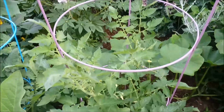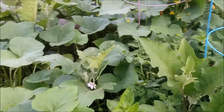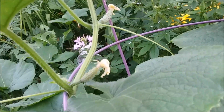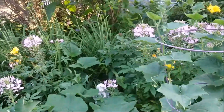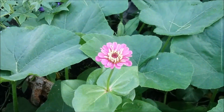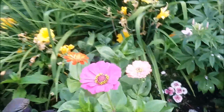My tomato plants in the front are getting larger. They're growing. And that's cucumbers. See the cucumber plants? What is here? Zinnia. The zinnias are opening. Remember it created this little patch over here of zinnia? See them now?